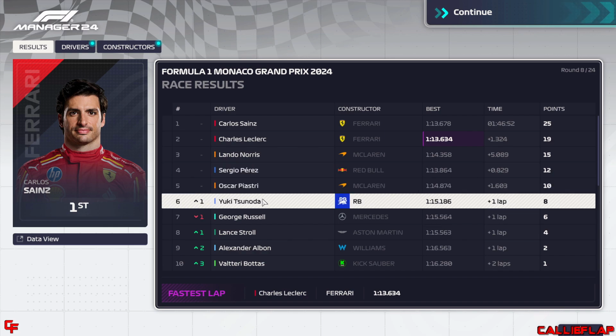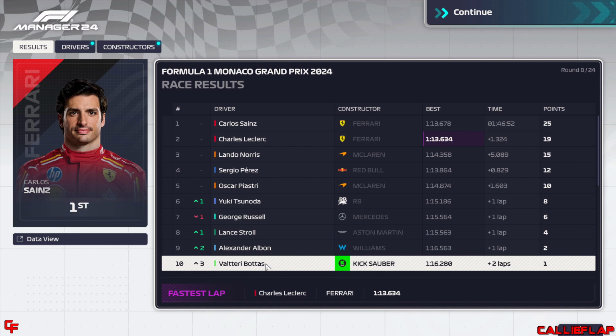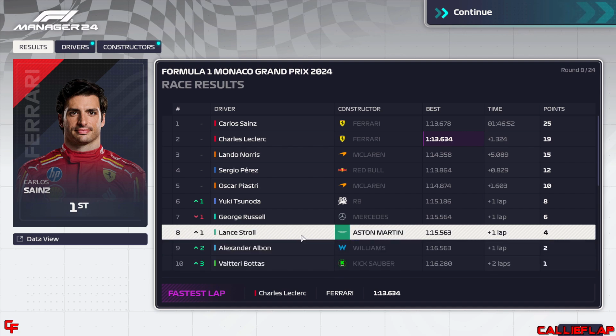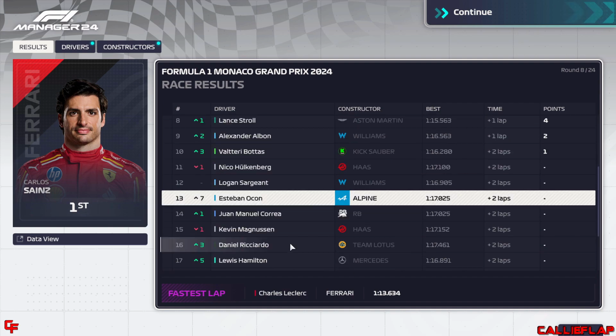Yuki Tsunoda still doing big things on this series. He's in sixth. George Russell seventh. Lance Stroll eighth. Alex Albon is 9th and Bottas is 10th. And what's bad news for us is both Williams and Kick Sauber are scoring points there. So that mixed up grid has cost us a bit in terms of these smaller teams being able to grab a handful of points.